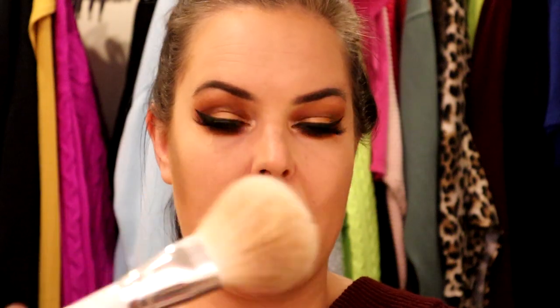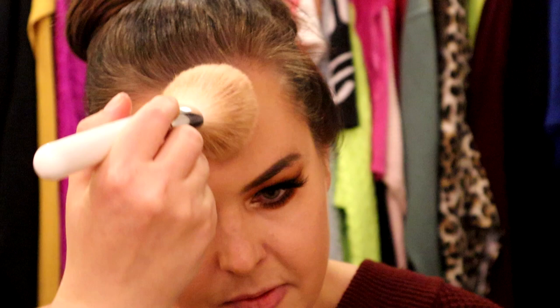So now I'm gonna go back into Sculpt with this Morphe Jaclyn Hill JH02 brush. It's like a blush brush. And you go into Sculpt, the lighter color that you put on the bottom, and you blend. So I just go in big circular motions and I really just blend it out. And I go on the top so that it's all contoured everywhere.